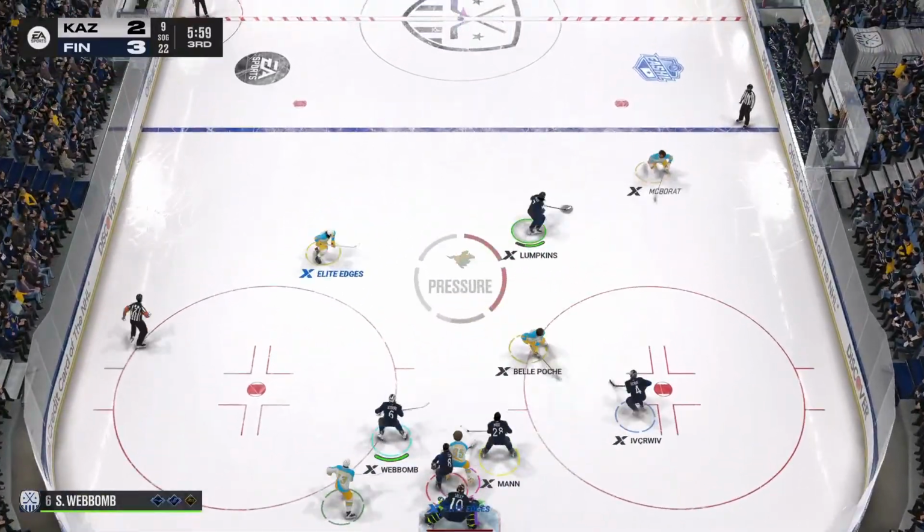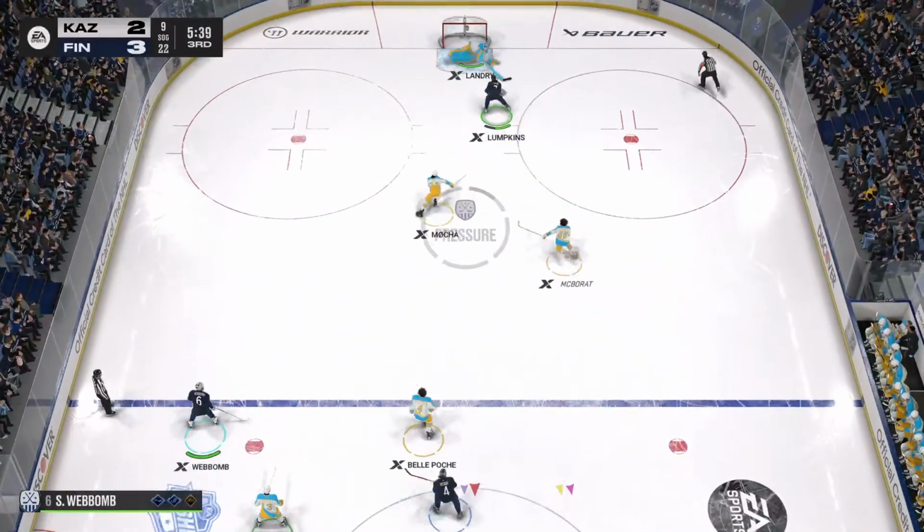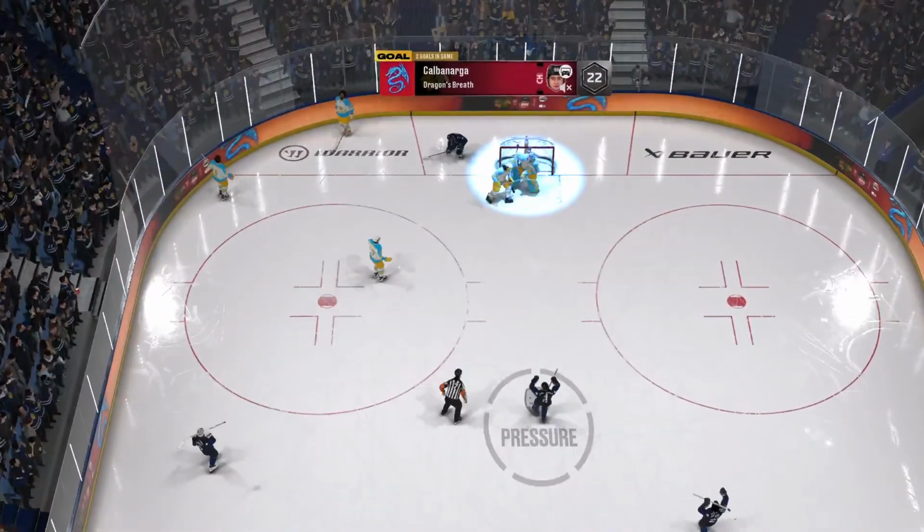To the low slot. Decides to think about it. Trying to shake loose. He scores! Oh, that was gorgeous.